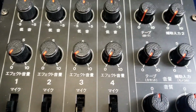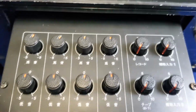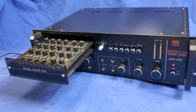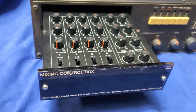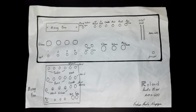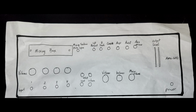Alright, now the slide-out mixing console controls your treble, bass, and effects return volume on the first 4 inputs. It also houses the volume knobs on all remaining channels like the 8-track player, the phono line, cassette line, auxiliary, etc., as well as the overall treble and bass knob shared for those channels. Go ahead and look at this little diagram Vintage Nagoya wrote up for me to see the translation here on the front. He's a good trusted seller from Japan.